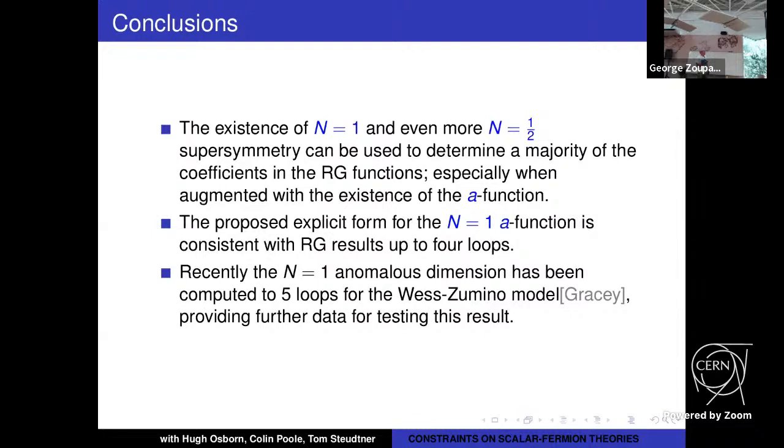Currently, John Gracey has worked out the N equals one anomalous dimension up to five loops. So we're looking at whether his beta function is consistent with the A function constraints and this general form for the A function in the N equals one theory.